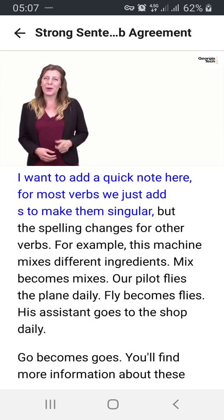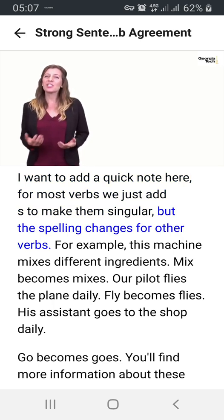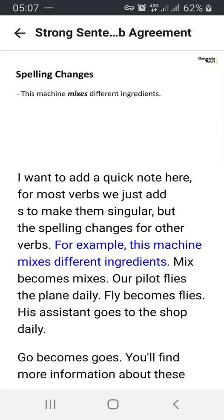I want to add a quick note here. For most verbs, we just add S to make them singular, but the spelling changes for other verbs. For example, this machine mixes different ingredients. Mix becomes mixes. Our pilot flies the plane daily.